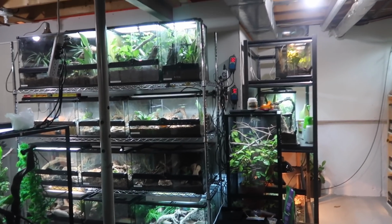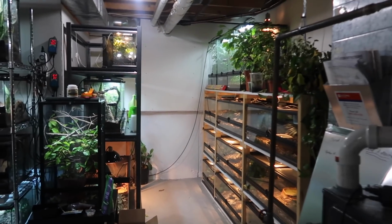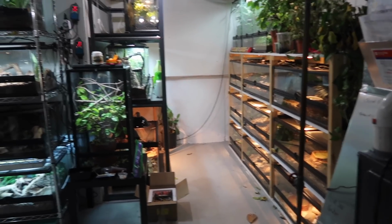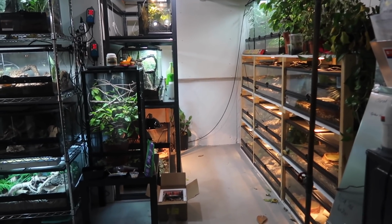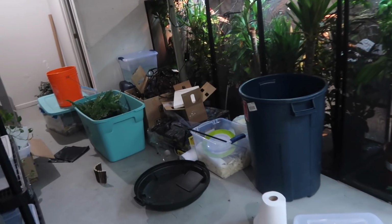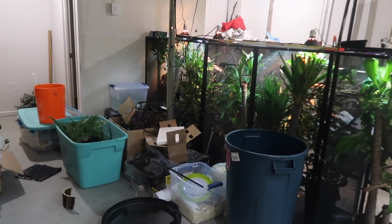Alright, so as of right now, everyone who needed to be fed today has been fed. All of the water bowls have been cleaned. All of my automatic misting systems have gone off. Basically, all I have left to do for the reptiles now is hand mist the ones who need hand misting. So that's what I'm gonna go ahead and do now, and then that's basically all of the care that I need to do tonight. However, I do still have some cleaning to do, as you can see. But yeah, anyways, let's go ahead and start misting.